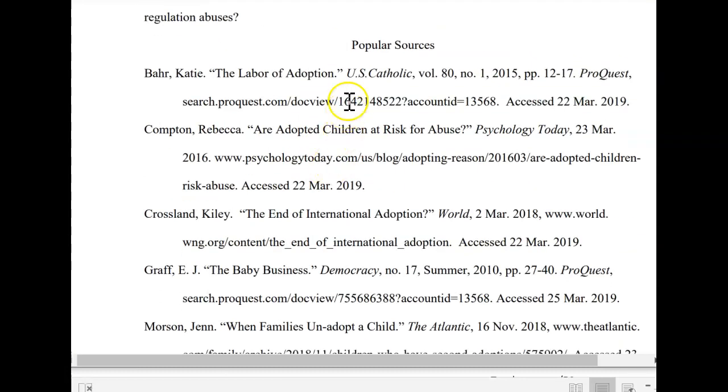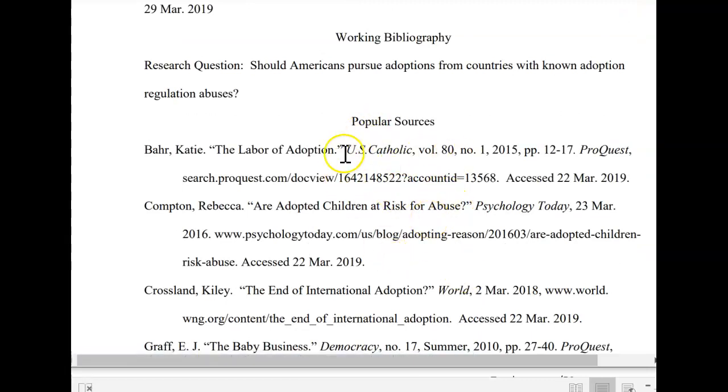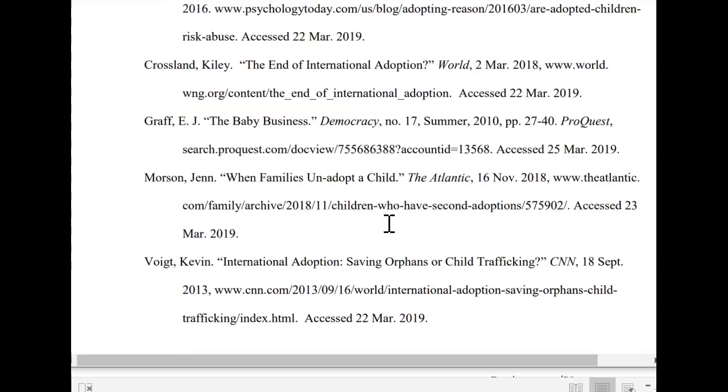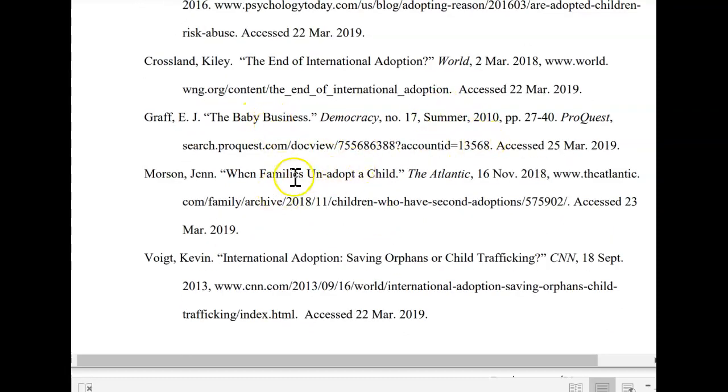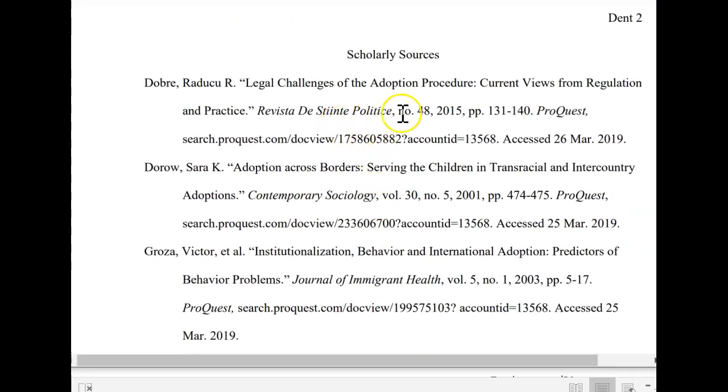So these come from sources like U.S. Catholic, a magazine, Psychology Today, a magazine, World, which is a website, Democracy, another website, The Atlantic, a popular magazine, CNN, the webpage for the cable news network. So those are some examples of popular sources, and here are the citations. Now, there's a later video from this week that goes over each of the core elements of an MLA citation: the name, article name, publication, date, including the URL, and then the access date. But you can also use these, as well as the samples in the MLA section of Little Seagull, as models to follow. In this particular one, the scholarly sources come next.